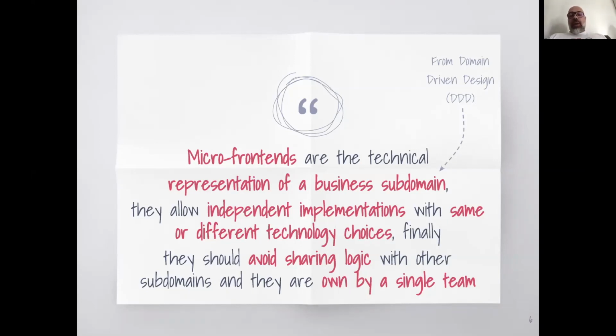They allow independent implementation, so the possibility to independently deploy specific artifacts with the same or different technology. And they should avoid sharing logic, because if we want to maintain independence, usually the shared part has to be well thought out. You can do that on micro-frontends as well, but you need to properly think through the pros and cons of that choice. And finally, they're owned by a single team.